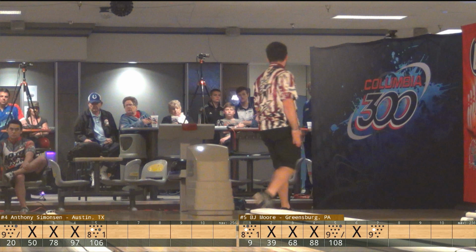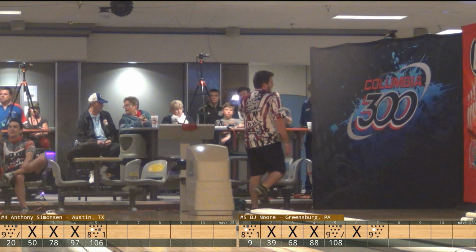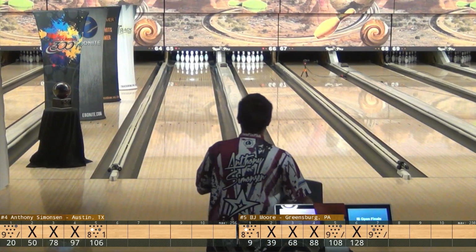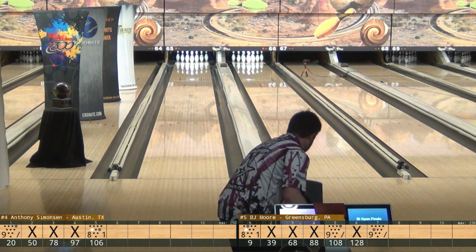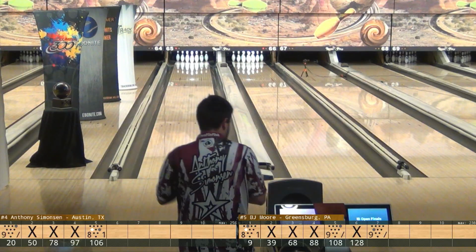Simonsen with the spare. And a lot of pins have bounced out here at Western Bowl. Yeah, pretty lively pit area here. There were some splits made. I know there was at least one 7-10 made this week.